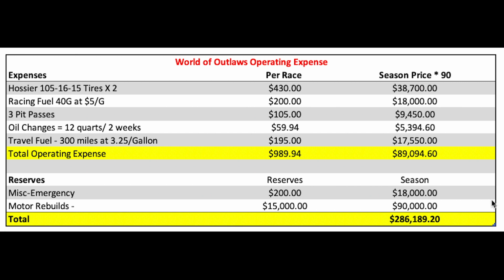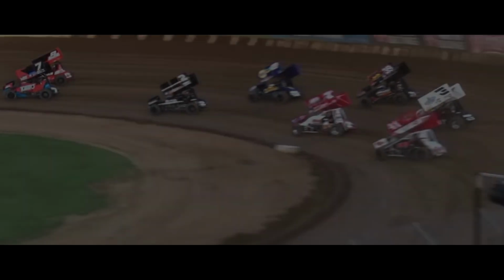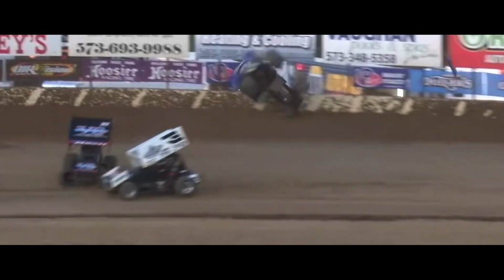For the sake of our example, I kind of try to think about it as a budget racer. What would you have to do in order to make it onto the series? What would be the minimum operating cost that you should expect? I think this directionally is a fairly good estimate. The other part of it is obviously the reserves. And when we think about the reserves, those are the things that are going to be spent throughout the year at periodic times, sometimes unexpected and sometimes planned.